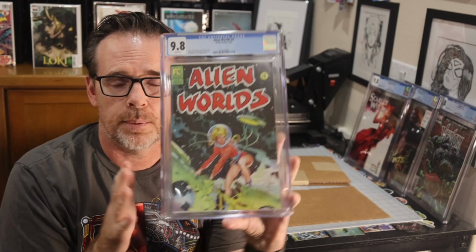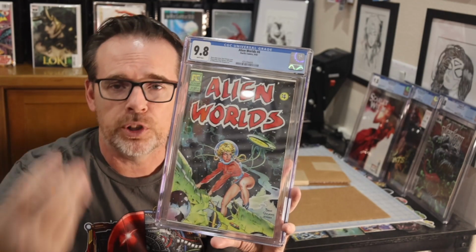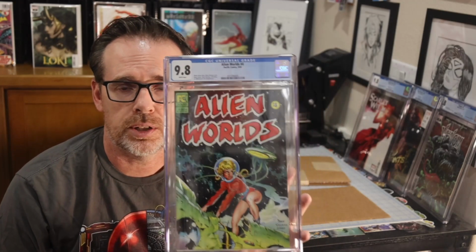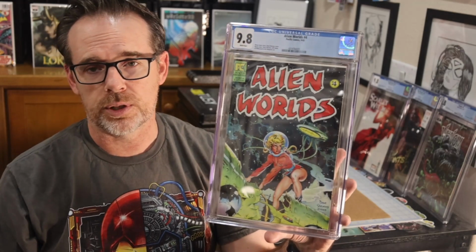In fact, this was probably the first Dave Stevens comic book that I picked up as I was falling in love with his art all over again. Probably within the last year and a half is when I really started to focus a lot of my collecting into looking out for his books and his covers.